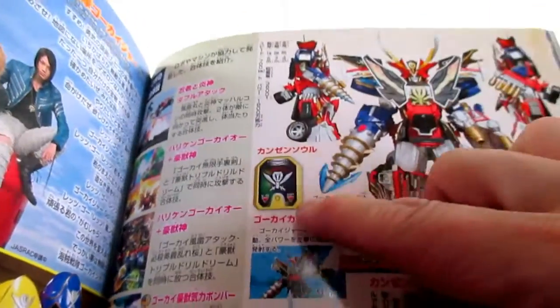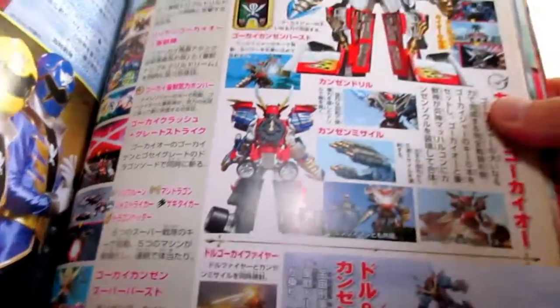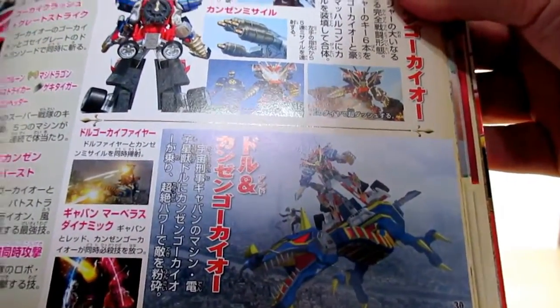And then the Kanzen Soul. And what he did in the show. And then here's an image of him in, I think it was the Gavan movie. A nice shot here on that dragon there.